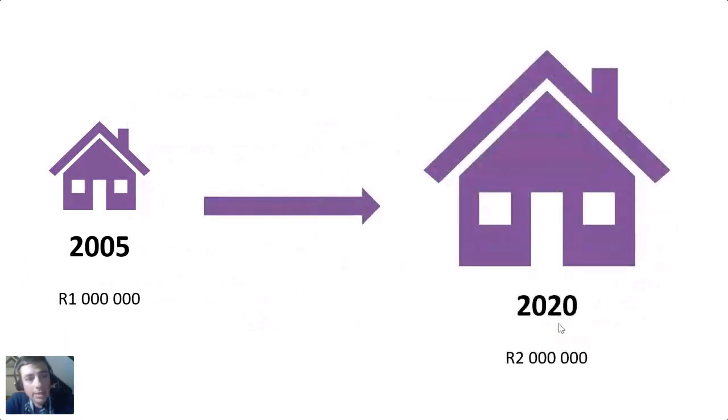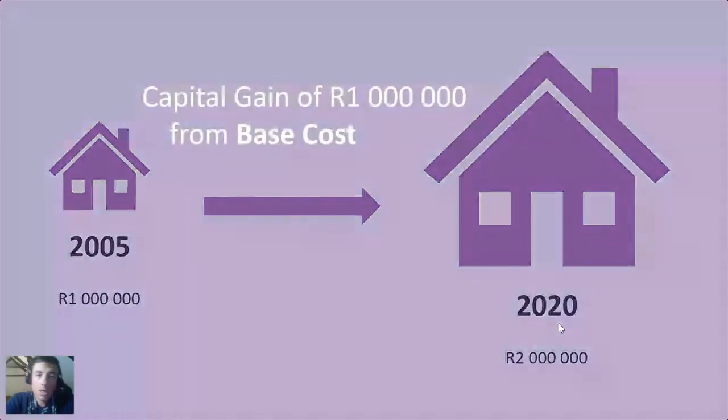Okay, so let's look at an example. Let's say that in 2005, you bought a nice home for 1 million Rand. 15 years later, the value of that property is now 2 million, right? SARS is going to say that you have gained wealth of 1 million.